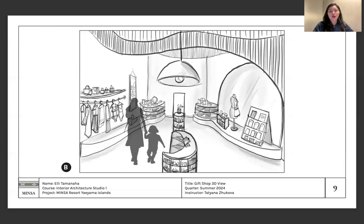This is a 3D kind of illustration of the gift shop space. We have swimsuits, jackets, and bags, like I said earlier, that could serve as souvenirs or for use during their stay at the resort. Some guests forget things, so this gift shop should be a space where they could pick up anything that they forgot, like toothpaste or snacks or sunscreen, while having more of a boutique feel.